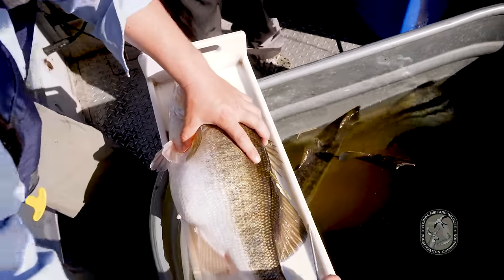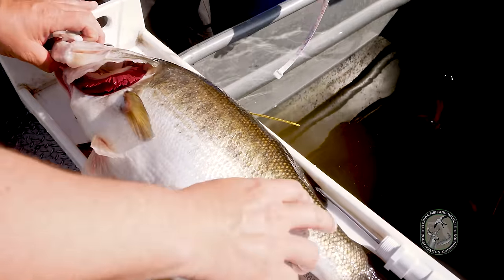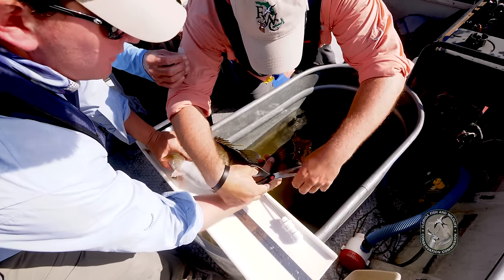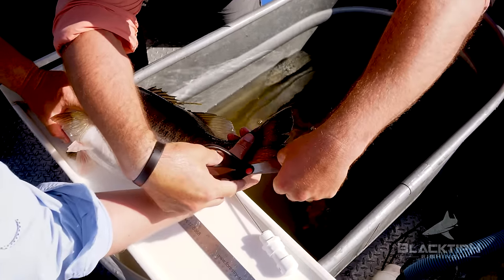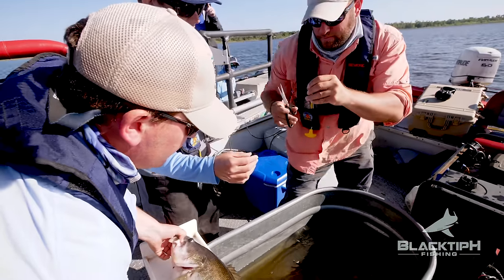All right, so she's ready to go. Let's get a girth real quick. 17. We'll go and get her one more. We don't need much of it. That's all we need. Goes in the vial right there.